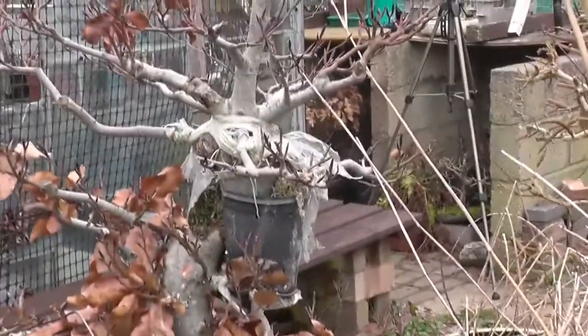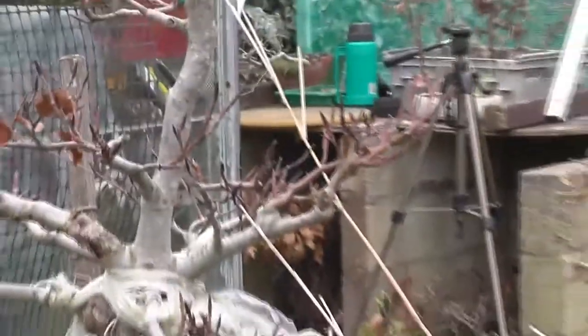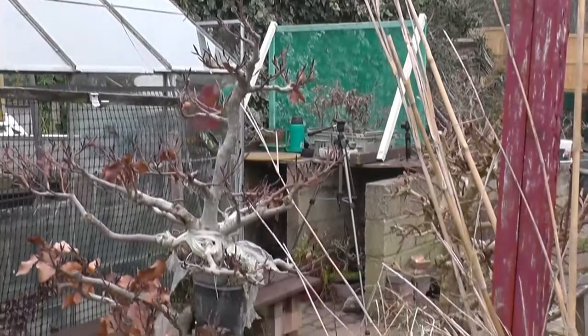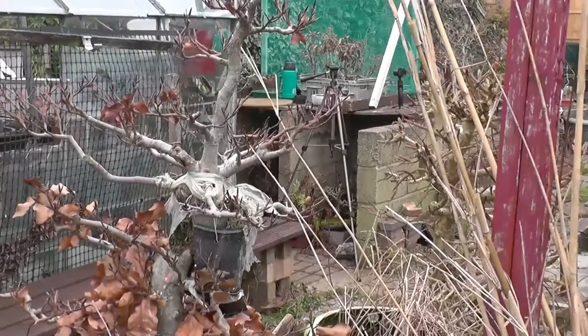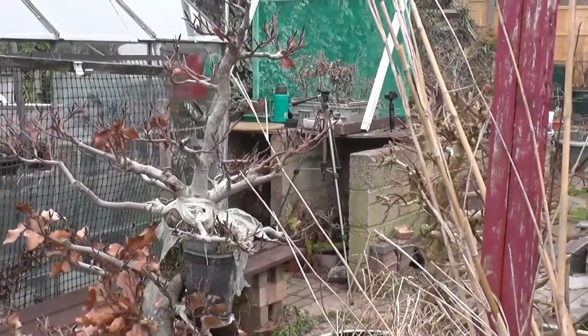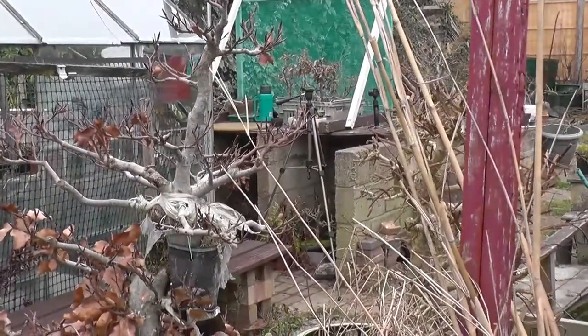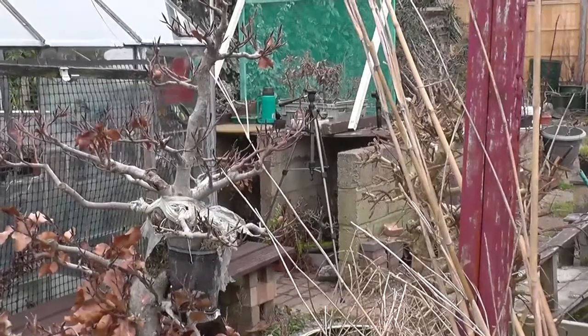That's the black pot with hopefully the roots inside it. So that's been on since spring of last year. So hopefully when I take it off there'll be some root in it. I can't see any at the moment, but it's early days really. We'll see what happens with that one.